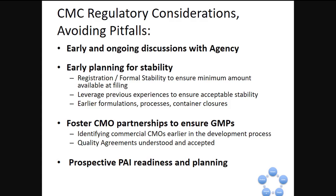Don't treat your CMOs like CMOs. Treat them more like they're a partner in development with you. Because when it comes to prior approval inspection readiness, which is this PAI, they need to field questions from FDA inspectors and reviewers as if they developed the product themselves. Because if they can't answer basic questions on drug product development and process development, there's no assurance that they can reproducibly make that process going forward for a number of years.